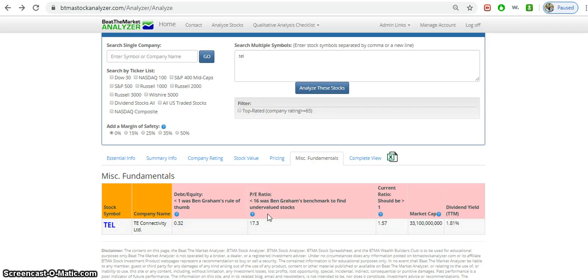Okay, the P/E ratio, we look for under 16, and this is right around 17, so not bad at all. This could be a slight indication that the stock is overpriced, but it's not very high, so it's indicating maybe it's not that overpriced, or that usually the stock sells at a P/E ratio possibly under 16, and that's why it's showing up here.